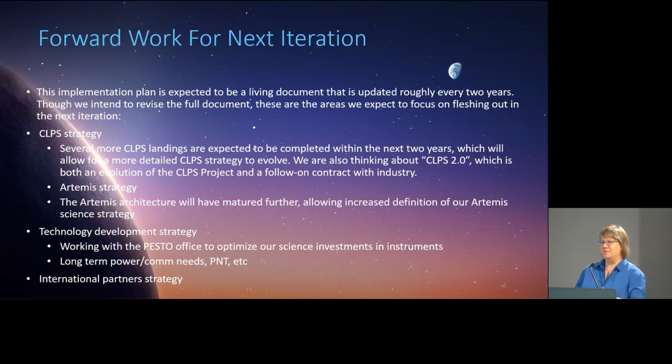We do need to put some more effort over the next couple of years into our technology development strategy, both within our PESTO office at headquarters to understand how we are optimizing our investments in science instruments, but also looking across Artemis at our long-term power, comm needs, et cetera, for doing science. And I know we also want to work on our international partner strategy over the next couple of years. I think mostly up to this point we've been reactive as our partners have come to us with things, but I think we could really use a better strategy rather than just being reactive all the time. So, things we know we still need to work on.